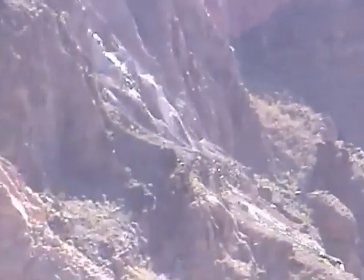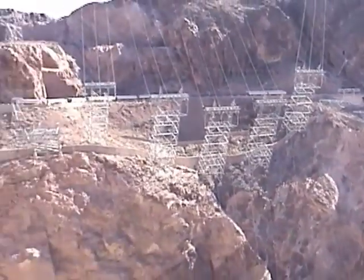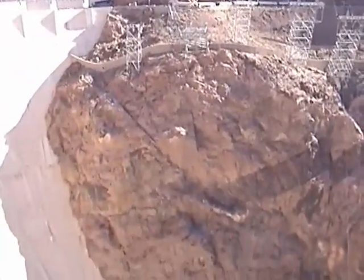From here, you can see Lake Mead behind the dam, the largest man-made reservoir in the United States. It has a storage capacity of 9.2 trillion gallons of water, enough to flood an area the size of Connecticut 10 feet deep.